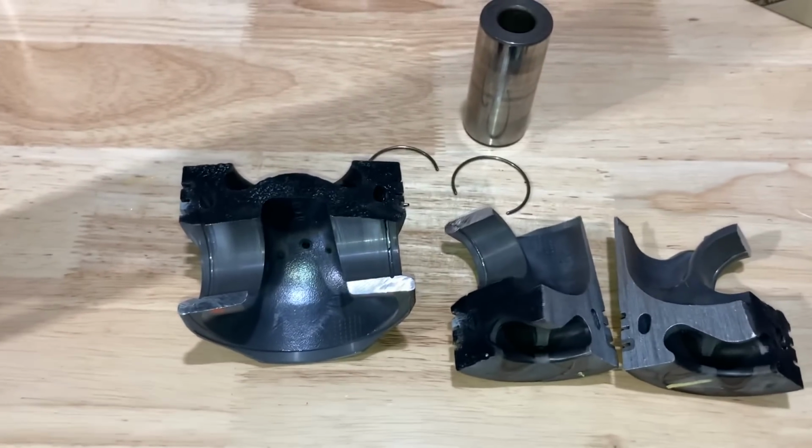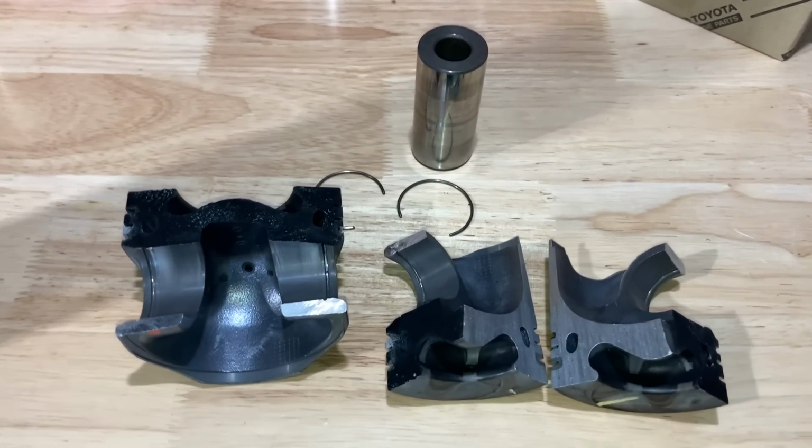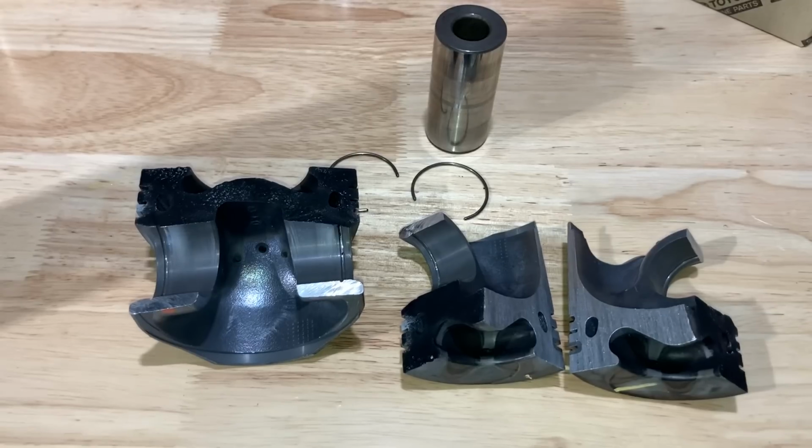And it's all avoidable. There's nothing wrong with these pistons. It's bloody maintenance, it's injector replacement, it's chips, tunes and remaps.